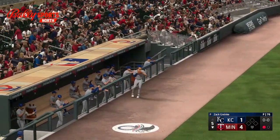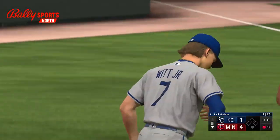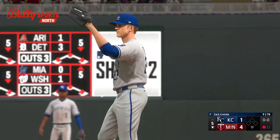Witt makes the grab, one pitch and one out. Boy, that was a hanging breaking ball right there. I think he tried to do a little bit too much. Sometimes those eyes can get really big. I think his swing broke down as well, and that's what caused him to pop it up.